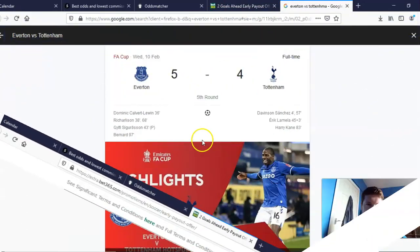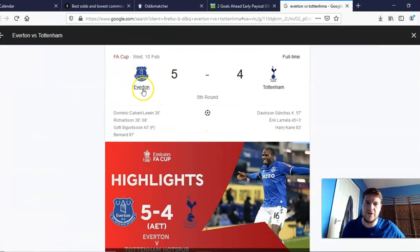So this was the last 2-up that I hit. It was last week, in the FA Cup. It was Everton versus Tottenham. This is kind of the optimal situation. You've got 2 evenly matched teams, and there were a lot of goals scored in this game. So what happened in this game was Everton went 3-1 up at a certain point, and Tottenham came back to draw 4-4. And then in extra time, Everton ended up winning 5-4.